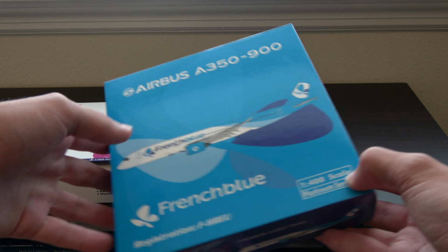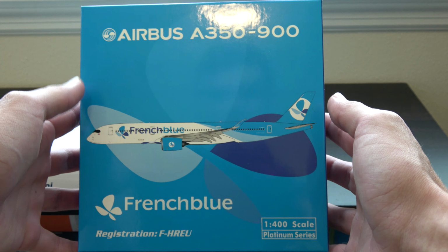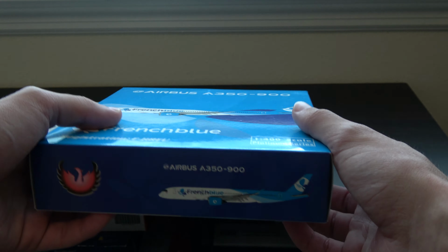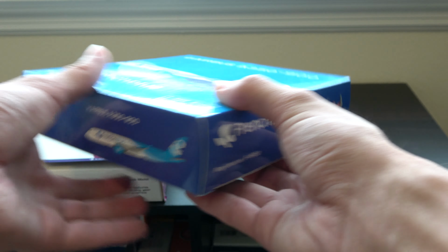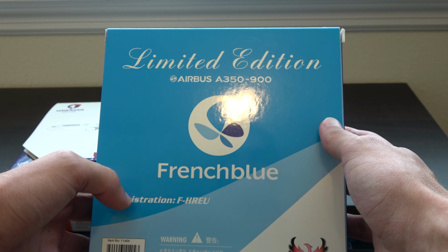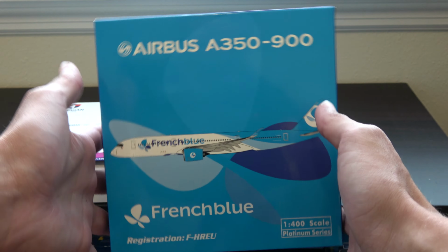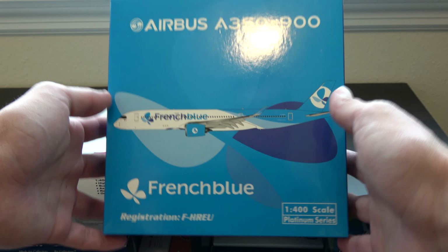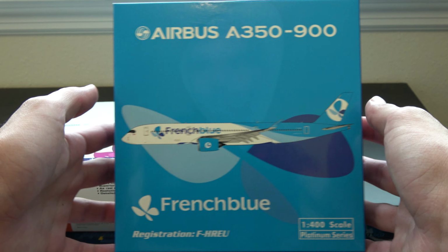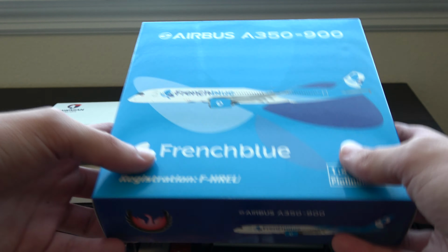And then I got this beautiful A350-900 in the FrenchBlue livery, and it is stunning. Now, I know this is not an airline or aircraft that necessarily flies to LA, but I don't care. It's such a beautiful model, and I'm really happy to have it in my collection. This is something that would fly to San Francisco, but maybe one day it will fly to LA. I honestly hope it does. It's such a beautiful plane.